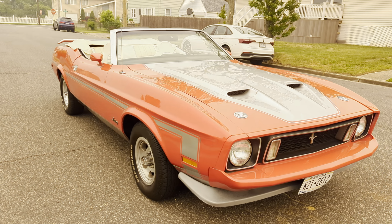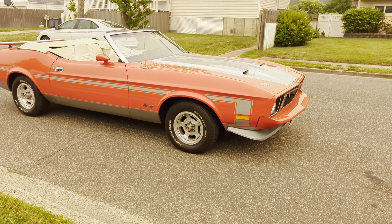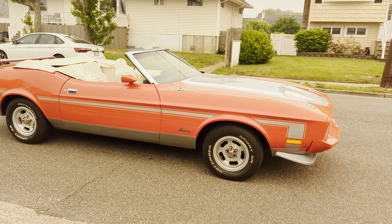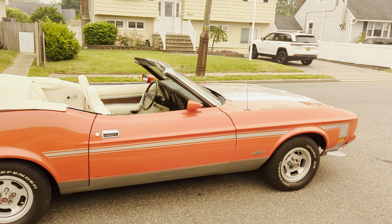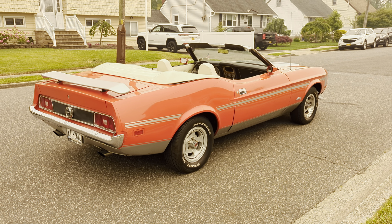So 302, power steering, power brakes. Sitting on the mag wheels that came from the factory. This car really runs nice. Automatic transmission. Custom stereo. Transmission was just rebuilt too. Got a little over 5,000 in receipts on this car.